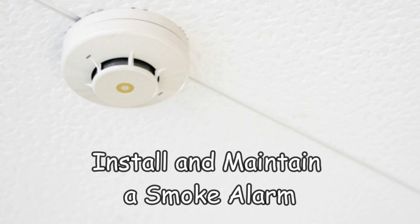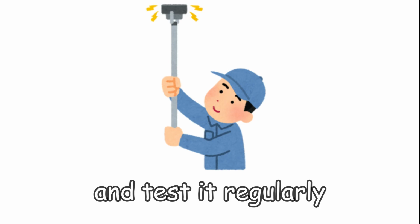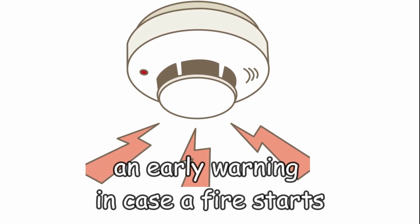Install and maintain a smoke alarm. Make sure a smoke detector is installed near the kitchen and test it regularly. A working smoke alarm can give you an early warning in case a fire starts.